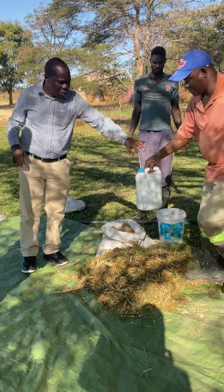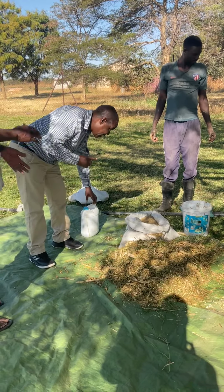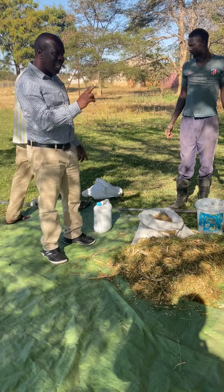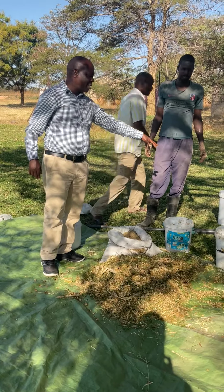Do you have something to measure a liter? You would have taken this product, MolaPlus Livestock microbes, 1 liter, and 2 liters molasses. How many liters of molasses? 2 liters. And 20 liters of water.